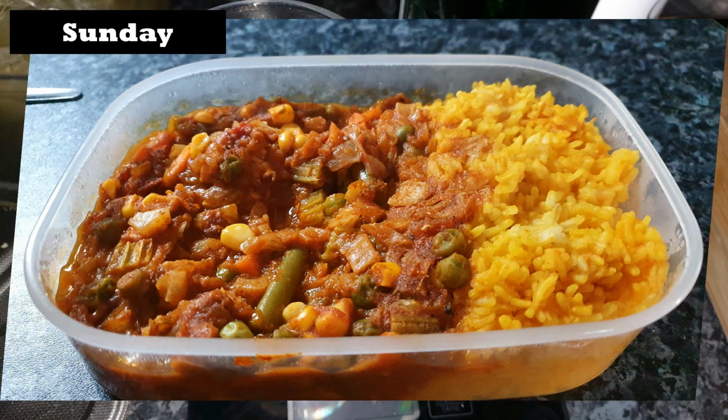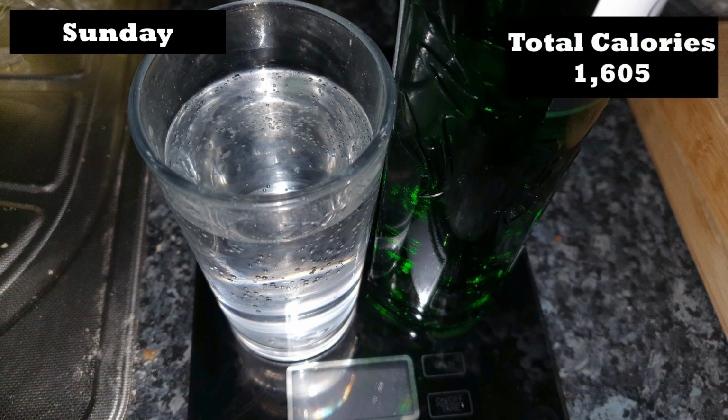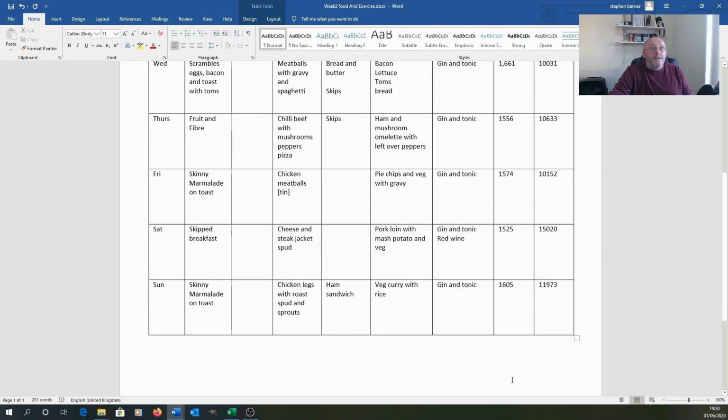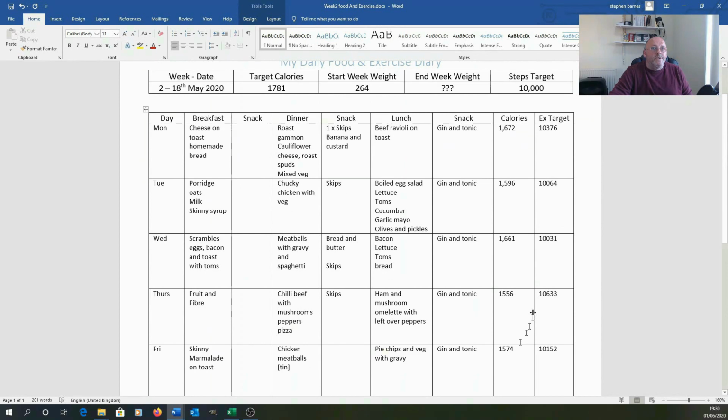And then gin and tonic, which came to 1,605 calories. Going back through this list, the target was 1,781 on the calories, and that was just about achieved on every single day. Every day was under, it was very good. I didn't have the liver tonic for help, and once again I didn't go for the stomach tonic. I didn't really feel hungry enough to have the stomach tonic in the evening. Maybe I should have done, not quite sure.